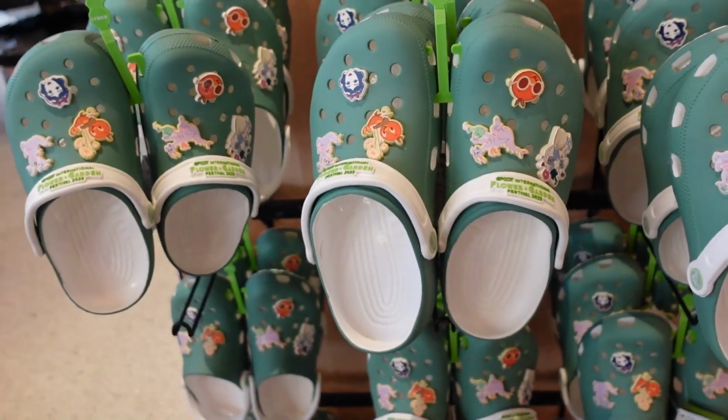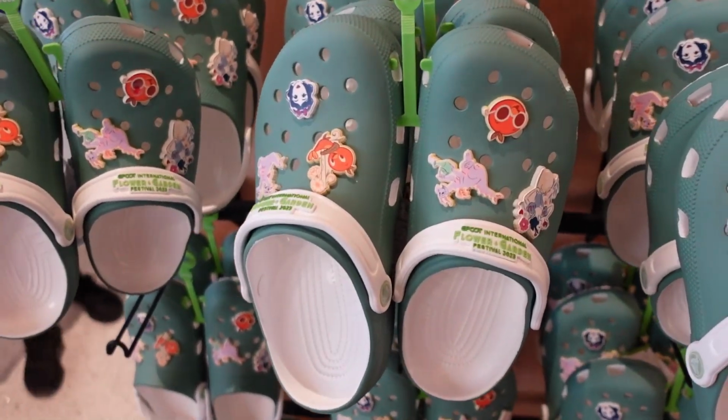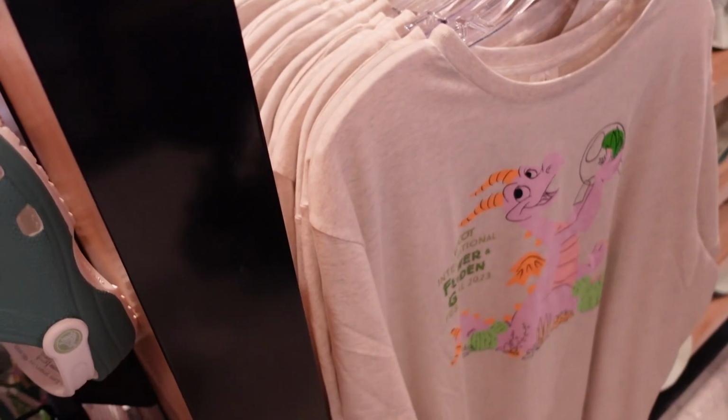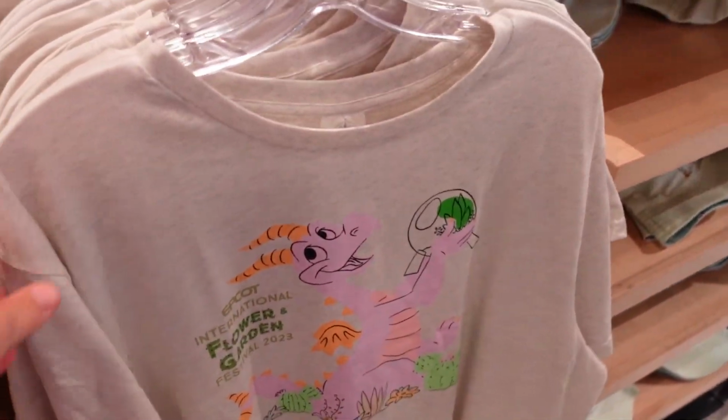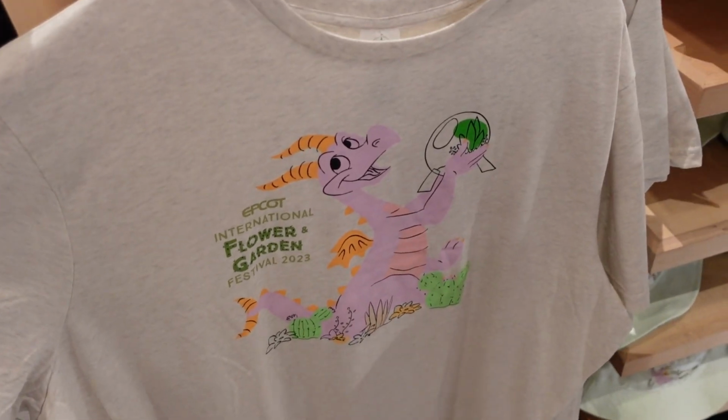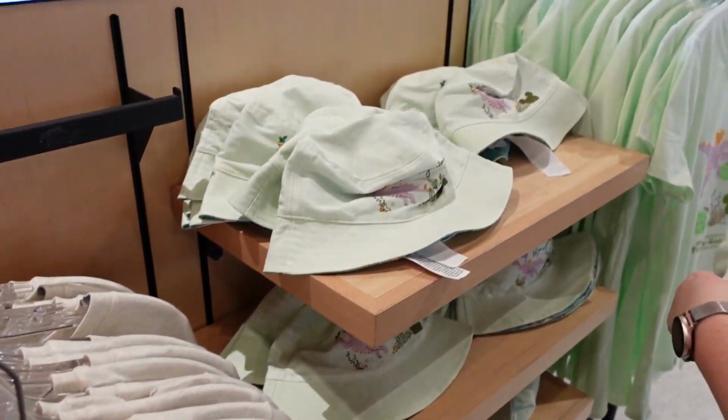Flower and Garden Festival Crocs. Again, the green color palette. So we move from the orange to the green. A nice little t-shirt, little green gardening hats.